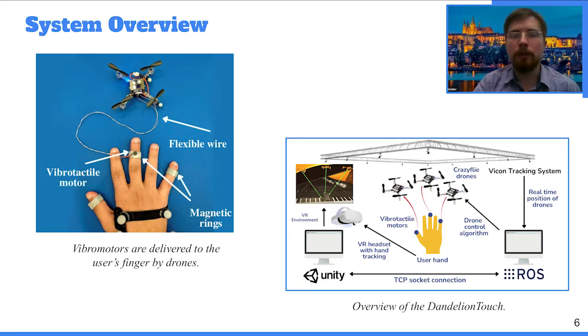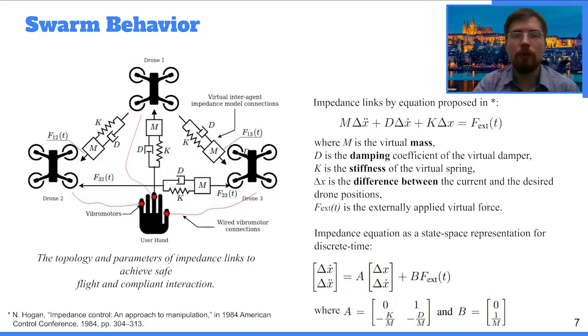The Unity triggers that I mentioned before notify the framework that the user is within a close distance to the interactive objects. Drones then take off and attach the vibromotors to the magnetic rings on the user's fingers. The swarm of drones then maintains the connection and follows the user's motion during the interaction using the impedance control model. The position and velocity of each drone in the swarm is managed passively by the user's motion. Drones follow the position of the user's fingers to attach vibromotors and deliver vibrotactile feedback to the user's hand as it approaches the object in the virtual environment.